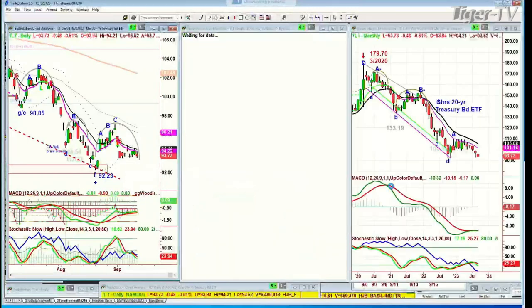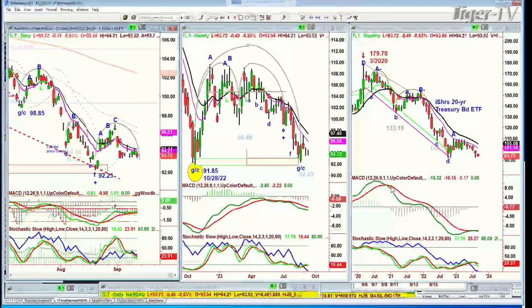So the TLT, folks, is the Lehman 20-year Treasury Bond Fund. They call it the 20-year, but actually they have longer durations as well. But it's called the iShares 20-year Treasury Bond ETF. And right now it's trading down 48 cents at 93.73.